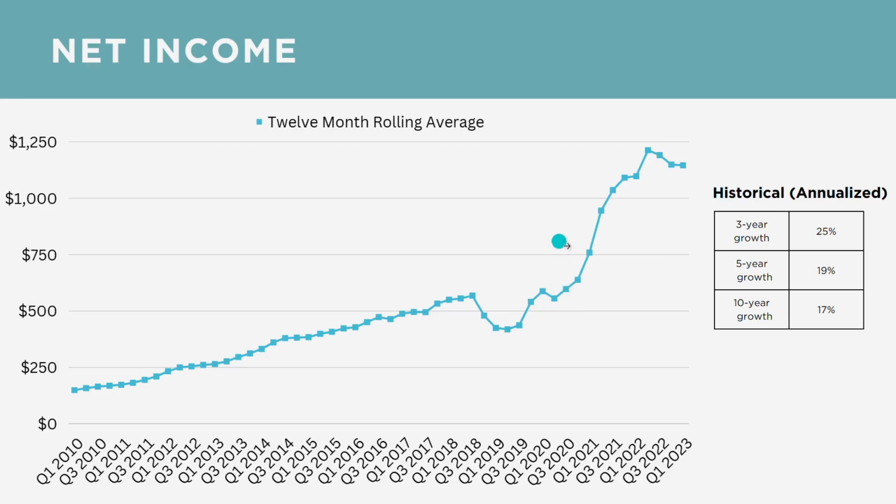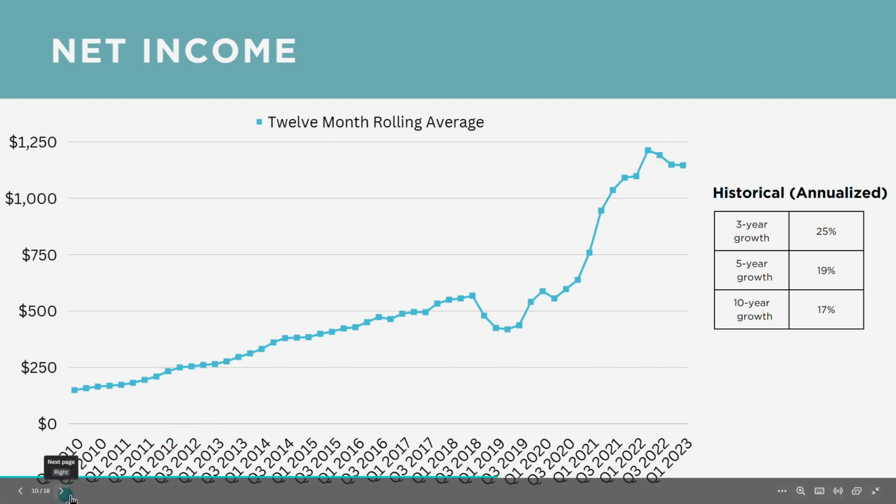So what happened was the price of those parts went up as demand went up and supply. I mean, LKQ was sitting on the supply. So you can see here with the profit, it's a lot different than the revenue, even though revenue has slowed down, and you can see the leveling off in profit over the last year or so. But the 3-year annualized growth is 25%, 5-year 19%, and the 10-year annualized growth is 17% per year in profit. That is a great trend. That's a great company right there.